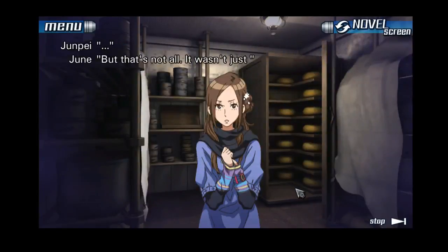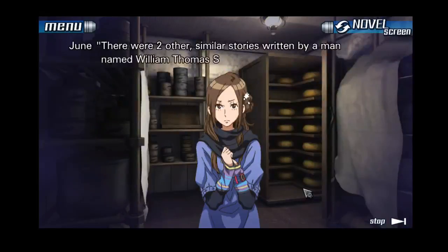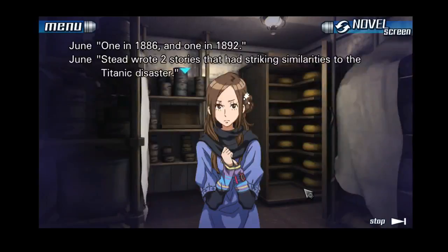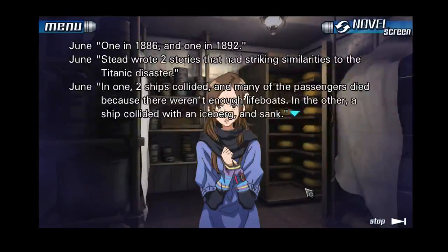But that's not all. It wasn't just Futility that predicted the sinking of the Titanic. There were two other similar stories written by a man named William Thomas Stead. Both of them before the accident. One in 1886 and one in 1892. Stead wrote two stories that had striking similarities to the Titanic disaster. In one, two ships collided. Many of the passengers died because there weren't enough lifeboats. In the other, a ship collided with an iceberg and sank.